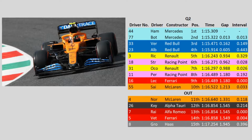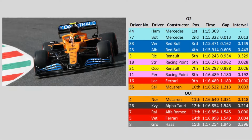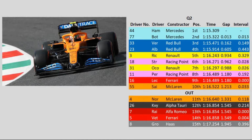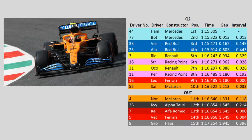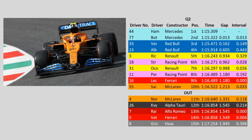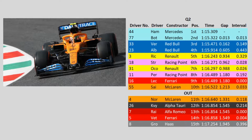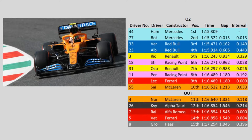the first time this year, and I think for the first time in 11 or 12 races, he is knocked out of Q2 and will not progress to the top 10 shootout. But it is Charles Leclerc who has made it through in P9 for Ferrari on their 1000th race, the only Ferrari powered car to make it through to Q3, as I have so often said in these reviews before.